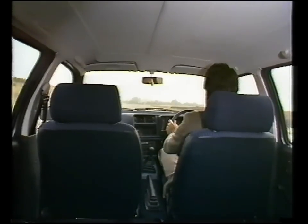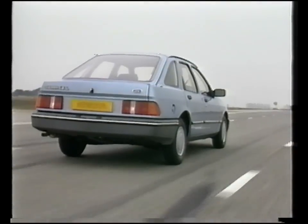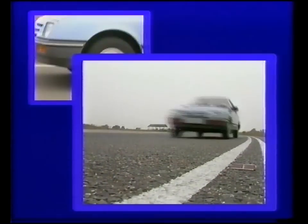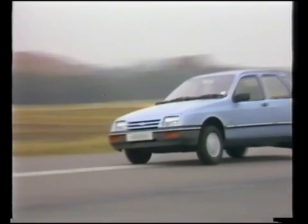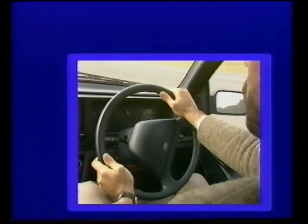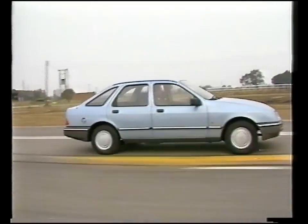Inside, Sierra is big and spacious, roomier even than a Cortina. Sierra has fully independent suspension and near-perfect 50-50 front-rear weight distribution, which gives superb handling. Sierra is a true driver's car. It's not only exciting to look at, it's exciting to drive.